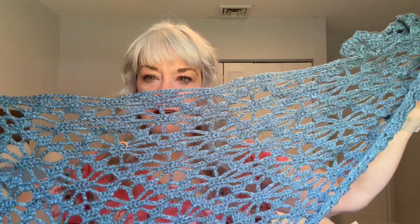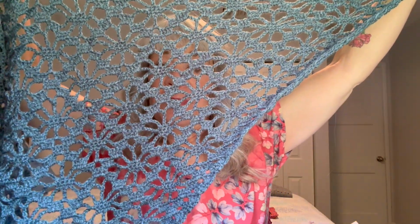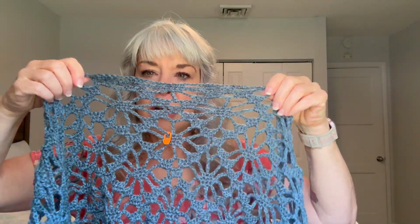So, now, the other project, let's get to my other WIP that I have been really working hard and diligently on. The other project that I have been really working on this week is my Zerzura shawl. And here it is. Here you go. It's getting bigger and bigger and bigger. There's the bottom of the triangle. So as you can see, let me turn this around. As you can see, there's my stitch marker.